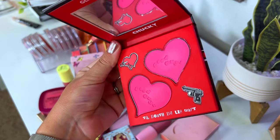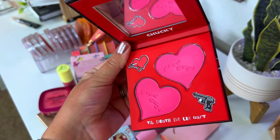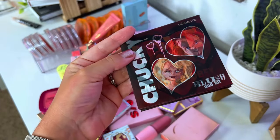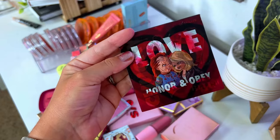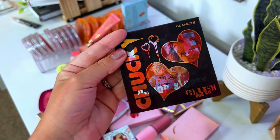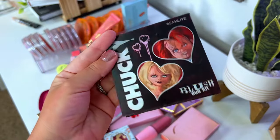Now, some actually got lucky and got the two different colors. Some got really lucky with that. I did not, so I'm stubborn about this because I really do love Glam Light. I love the Chucky feel. And I tried to hold on to everything Glam Light. The only thing I did get rid of was my lip products because I know I would never ever use those. But this one I actually would. So we're gonna hold on to this one.